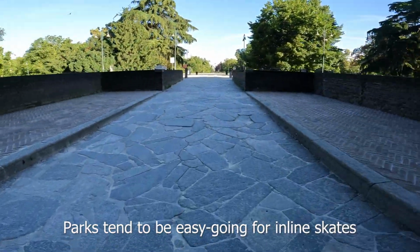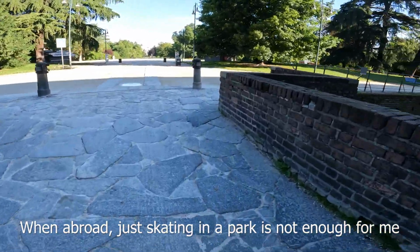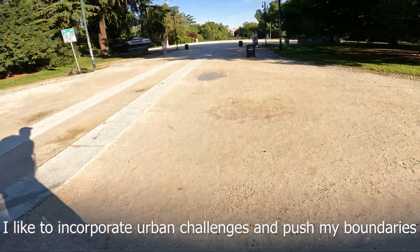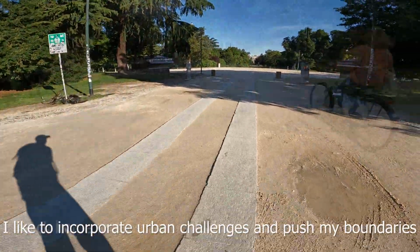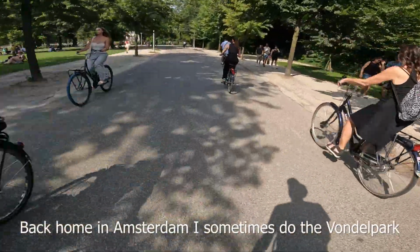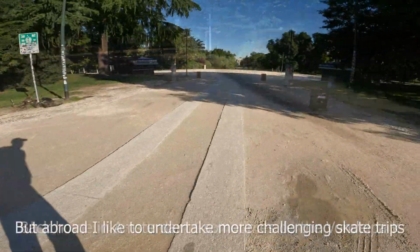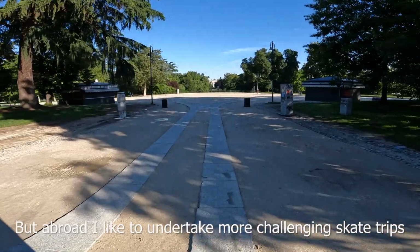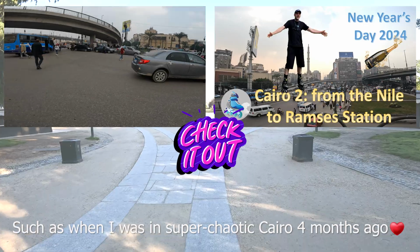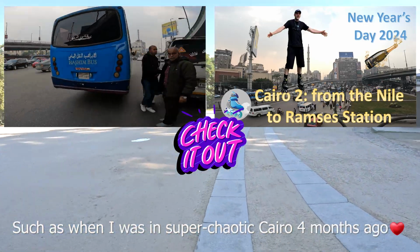You know, I don't like to do parks just for the parks. I like the urban challenges. I don't mind doing a park here and there. Like here in the Vondelpark, the best known city park in my hometown, Amsterdam, the Netherlands. But parks alone are not just the sole target when I'm abroad. Put it frankly, a park is too easy for me.